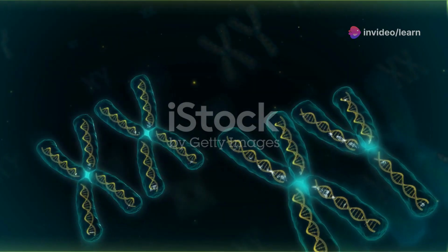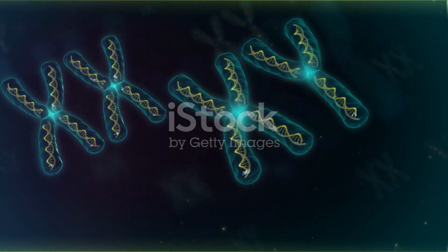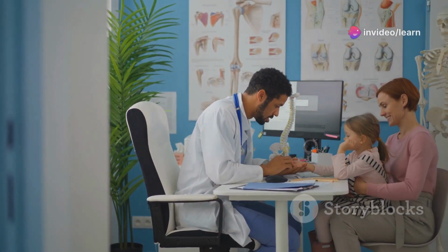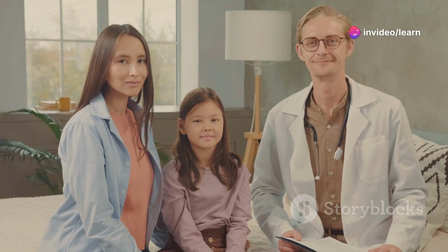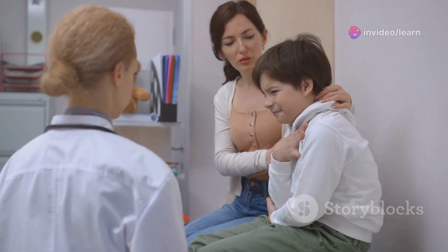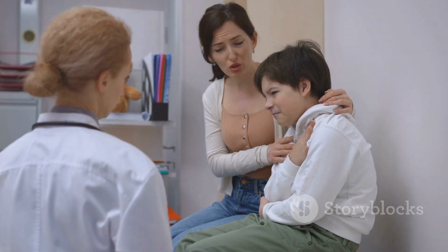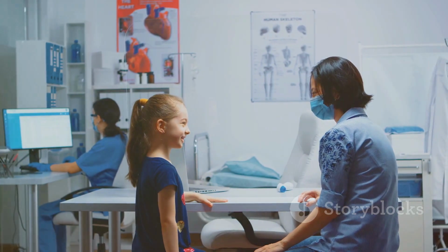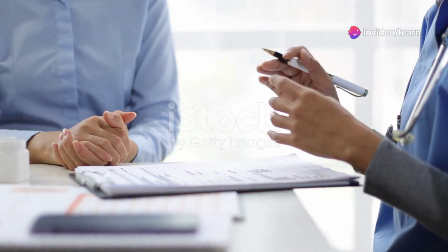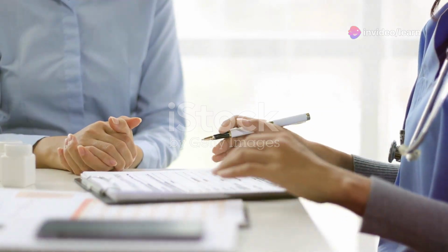Females have 2 X chromosomes, while males have 1 X and 1 Y chromosome. If a mother carries the hemophilia gene on one of her X chromosomes, she is a carrier. She herself may not have the disorder, but she can pass it on to her children. A son who inherits the affected X chromosome from his mother will have hemophilia. A daughter who inherits the affected X chromosome will also be a carrier like her mother, while females can inherit hemophilia if they receive the faulty gene from both parents. This is very rare.